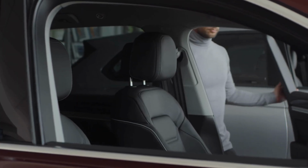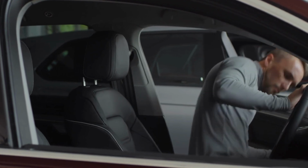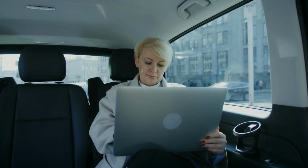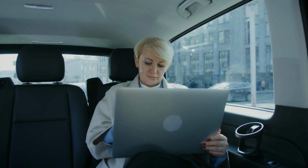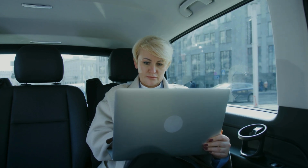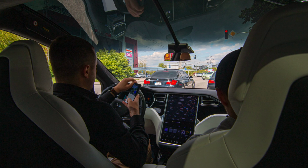In conclusion, choosing the best seat covers for your Tesla Model 3 can enhance both comfort and style while providing essential protection. From premium materials to custom fits, there are options suited for every preference and budget. Investing in quality seat covers not only elevates your driving experience, but also keeps your vehicle looking pristine.